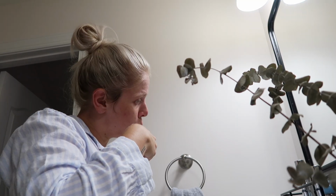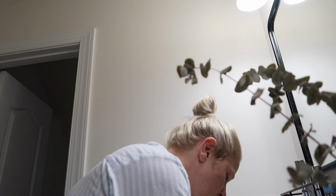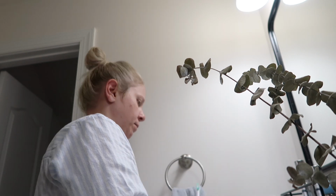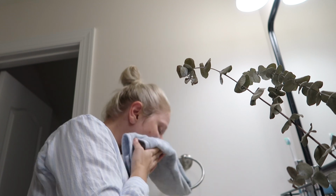Practicing some self-care in the morning just allows me to be a little bit more on. It makes me feel better about myself since I don't have a lot of time to do my hair, my makeup, and it's just really easy to let these things go when you're taking care of a small child and usually putting someone else first.